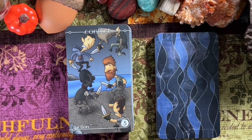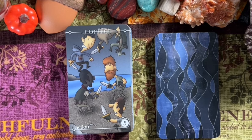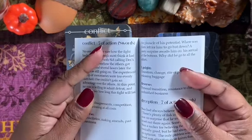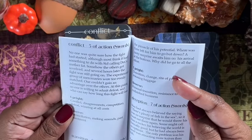So let's see. It says, in my new deck, swords became action, cups became love, wands became spirit, and coins became wealth. To provide some visual reference for the suits, action was a knife, love was a heart, spirit was, well, spirits, and wealth, of course, money or coins. Okay, so that's what we have there. It doesn't say if he swapped the elements. Let's see if it says back here. All right, let's look at 5 of Swords. In the guidebook, he did label them 5 of Action, and then he put swords in parentheses. So that's helpful as well.